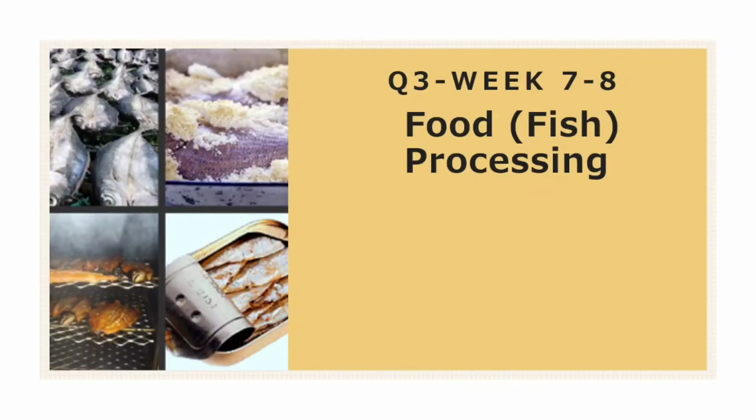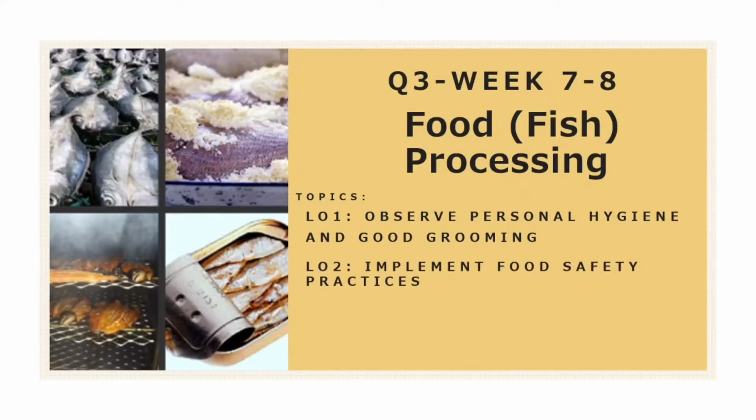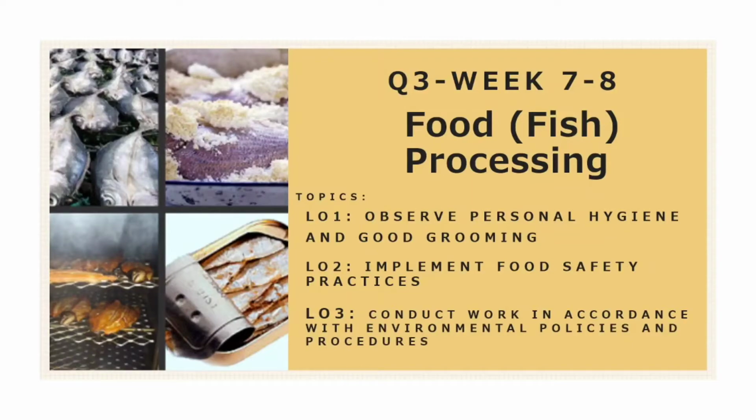We are now on quarter 3, week 7 and 8, food or fish processing. These are the topics that we will discuss in this week. LO1, observe personal hygiene and good grooming. LO2, implement food safety practices. And LO3, conduct work in accordance with environmental policies and procedures.